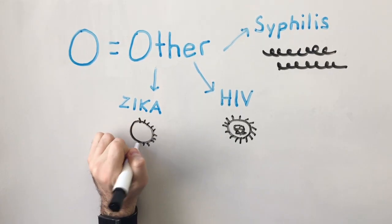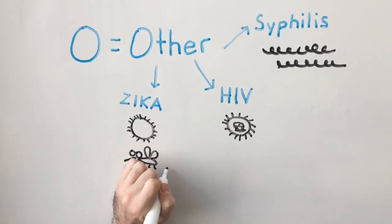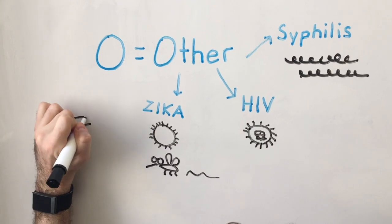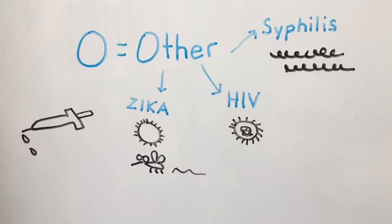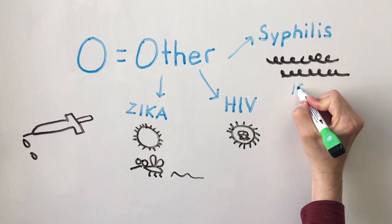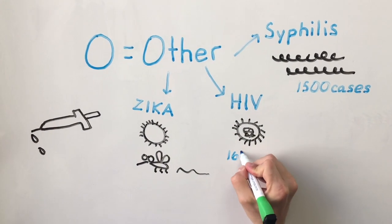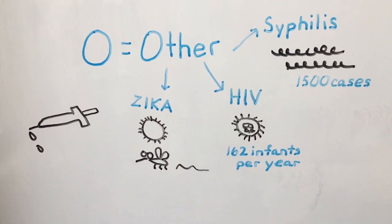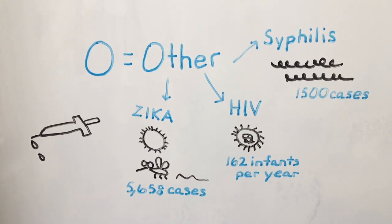Zika, on the other hand, is contracted through mosquitoes, mainly in tropical regions, and passed from mother to child during pregnancy. How prevalent are these? Well, most recent data shows syphilis occurred in about 0.9 out of 100,000, or 1,500 cases total, in 2012. HIV affects 162 infants a year, and there were 5,658 symptomatic Zika virus disease cases reported through the end of February.